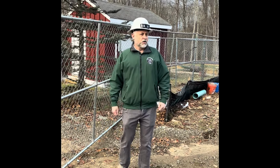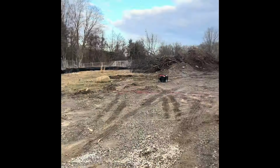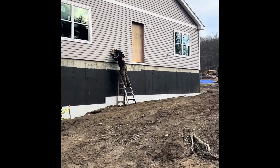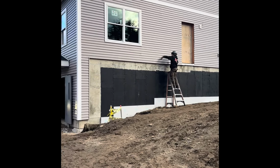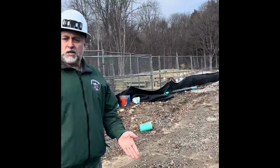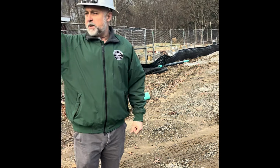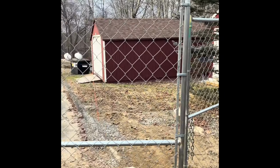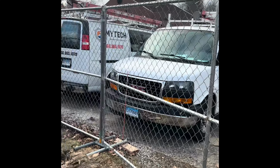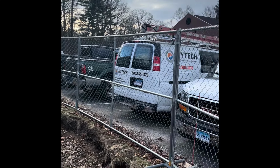All right, folks, so we're now standing on the side and looking at the rear of the community center. This is the lower level. There will be quite a bit of fill brought in to bring the grade up by the building. So it won't look like this when it's done, but the basement will be fully walkout, and there will be direct access and a sidewalk that comes from the parking lot between the fire department and the town hall.